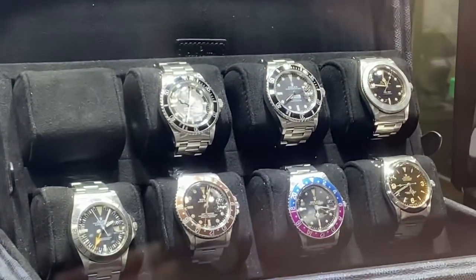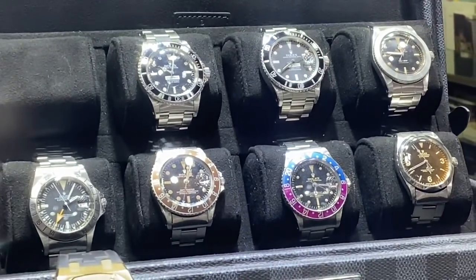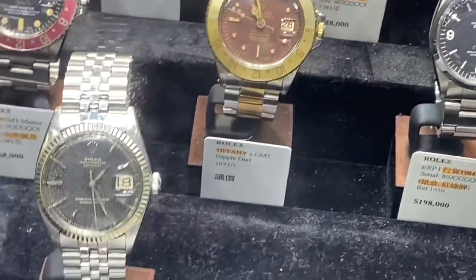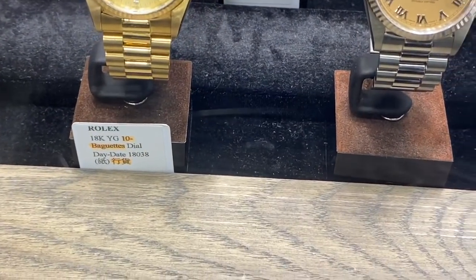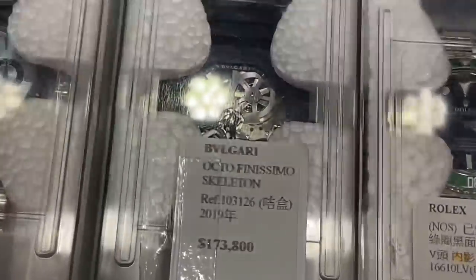But this is one of the best lineups in the street of vintage, rare. Look at this. Yeah, this is the stuff of dreams in this window. Nipple dial there, the eye of the tiger. Mark IV, 1675. Diamond indices there. A few new old stocks. You're going to pay through the roof for those new old stocks, unless you just keep them, not to wear them. It's going to cost you a fortune.